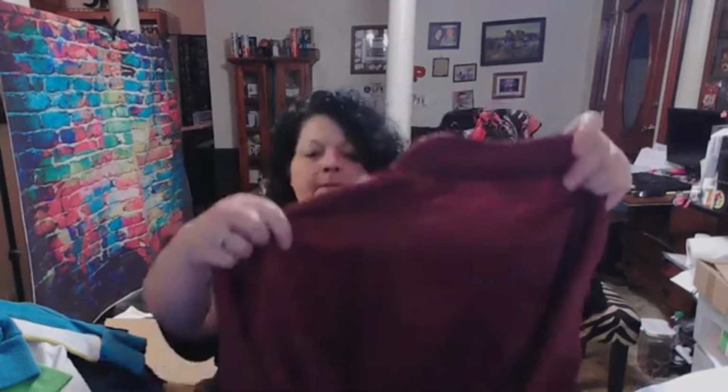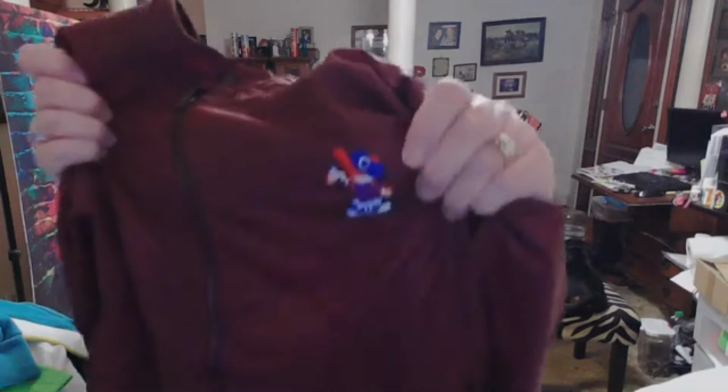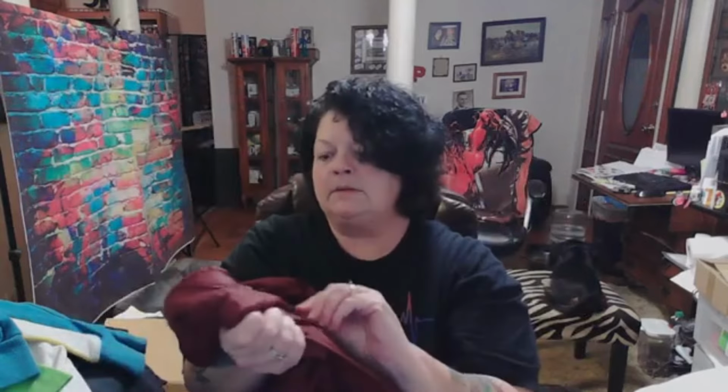Sweater or sweatshirt or whatever you call it. This one is a Hartwell. It is a, I don't know. I would say Cubbies, but I don't think that's a Cubby guy. It's a zipper jacket, Hartwell. I'm sure there's something to it, but I don't know the story behind that one.